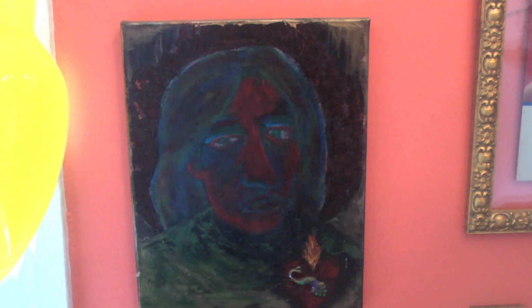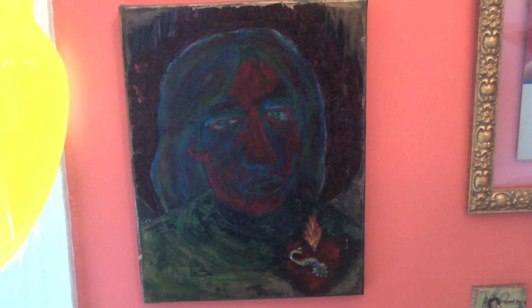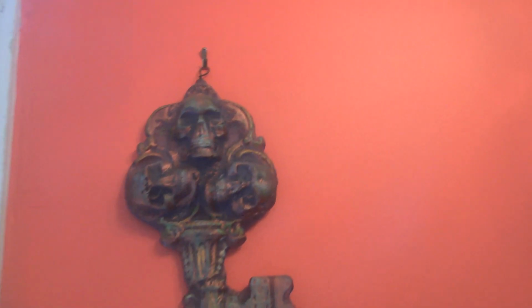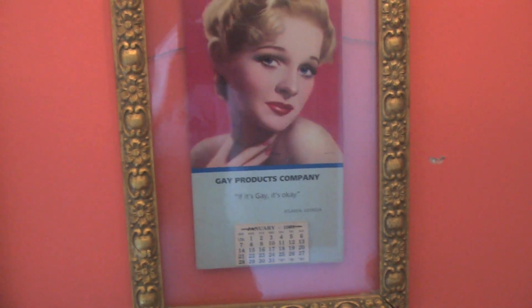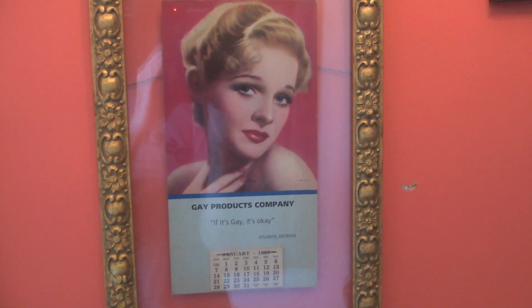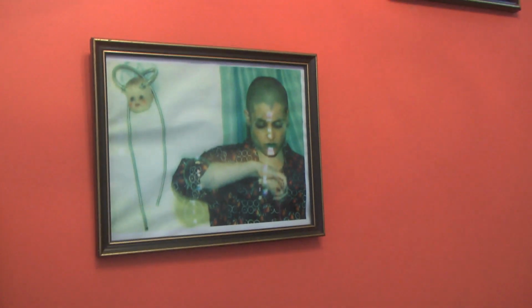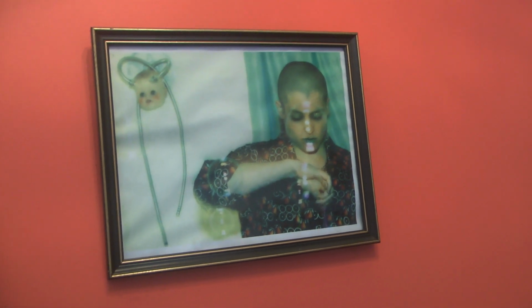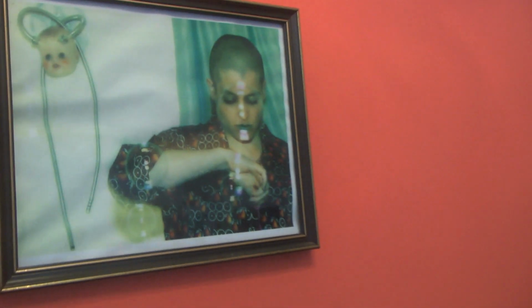Okay, here we have Oscar Wilde, that Poppy Bright, now Billy Martin, made for me. My friend Patty made this glass key with a little spooky skull. What's this? Gay Products. If it's gay, it's okay. January 1951. This is my friend Laura Izzo, from many years ago, that my friend Nikki took that shot. The bubble in front of her face. I love that.